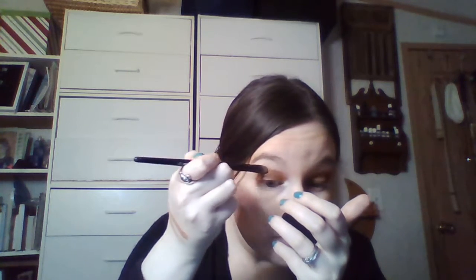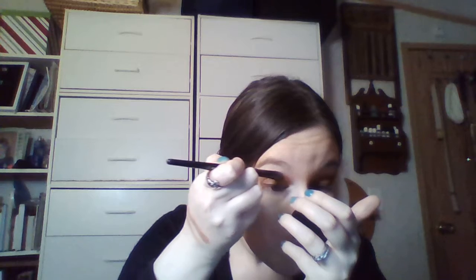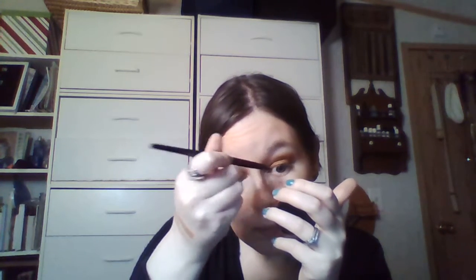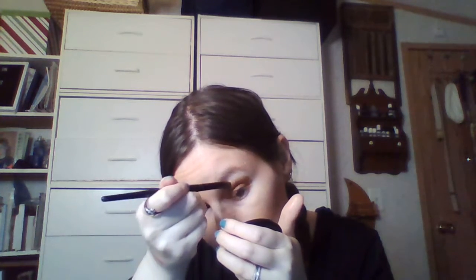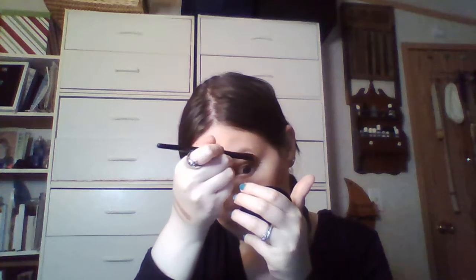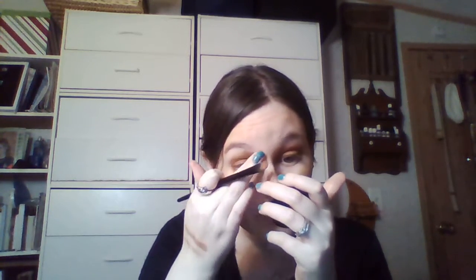And as you can see, I have a little bit of fallout right here, so I'm definitely going to have to go in and clean that back up. So there's that. I'm just trying to make sure that it's as even as I can get it. I'm going to fix that little spot right there. Of course, I shouldn't have done that. Now I brought it up a little bit higher than what I wanted, but that's alright. We'll go back and fix that in a little bit.